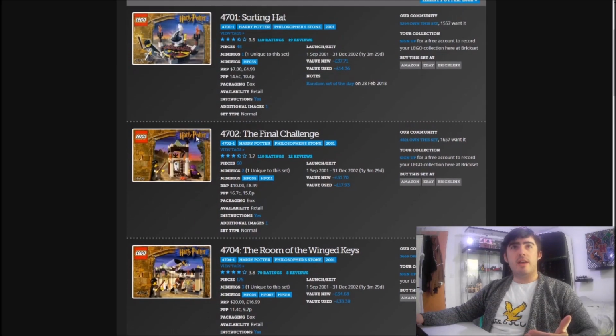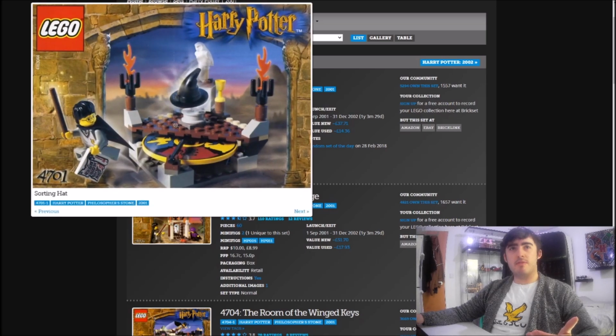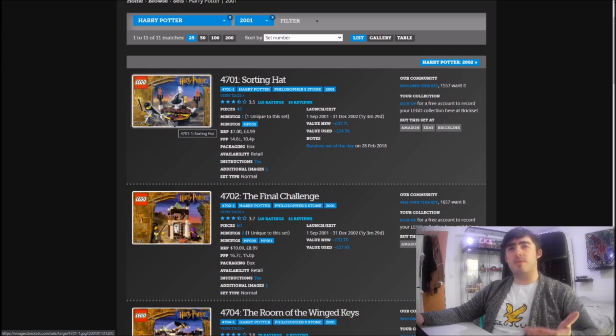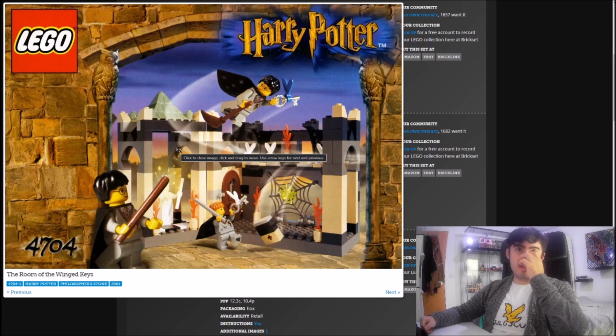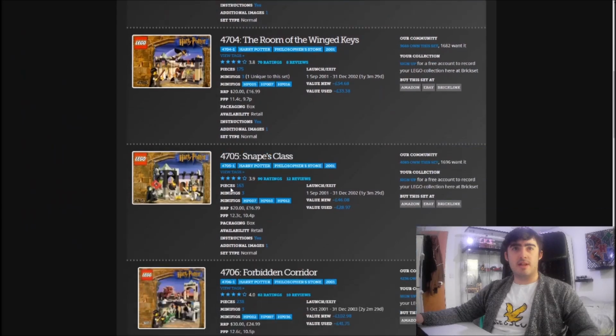So here, a lot of the sets are quite dated, but they do have a sort of classic charm to them. We've got to appreciate that these sets are 20 years old. My favourite sets include the Room of the Winged Keys. I think this set should be made again in 2021. This would have been a great anniversary set, because I do love the idea of having all these different keys.